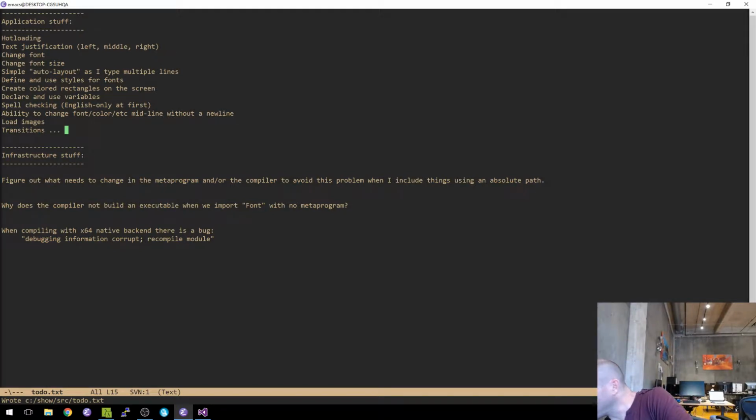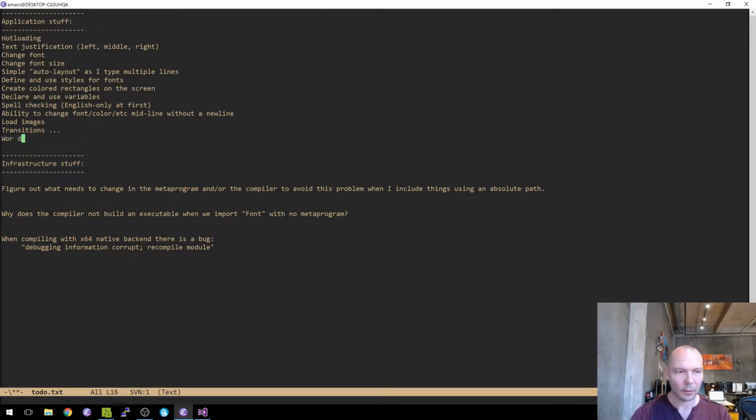Word wrap, maybe. The thing about that is, I'm not really a fan of all the auto formatting that PowerPoint does. It almost never does what I actually want. So I find that often I would rather manually wrap or change the font size or something. So I'm going to put word wrap down as a question mark.